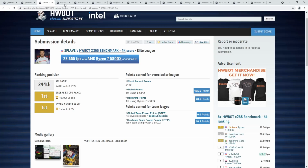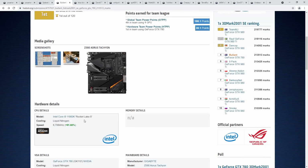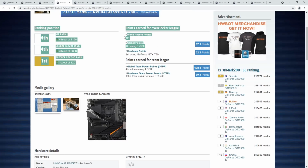Let's move on to the next score, and the next score is Bull Ant's 3D Mark 2001 SE. So this is one of those old GPU benchmarks that I basically don't know anything about. With a GTX 780. So, of course, this is the fastest run on a GTX 780 ever. The 11900K is very helpful in achieving that. However, it's also the 4th fastest run just in general for this benchmark.